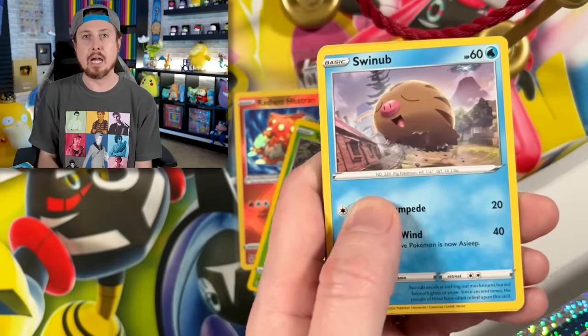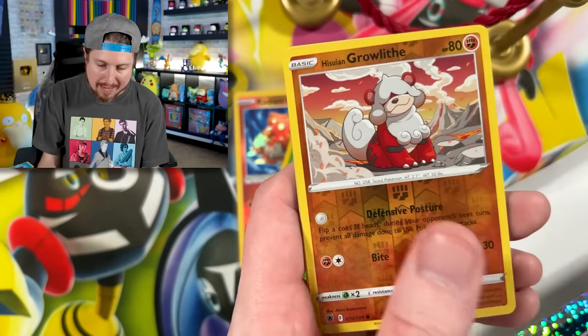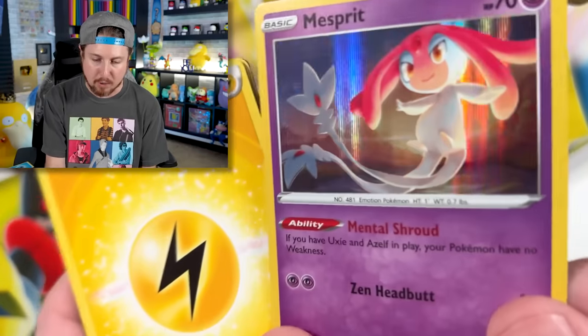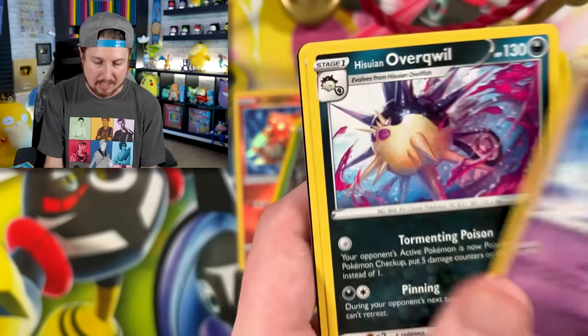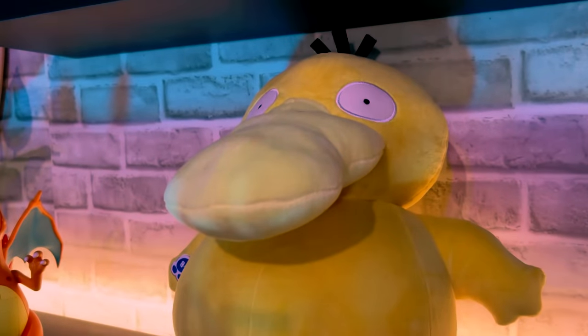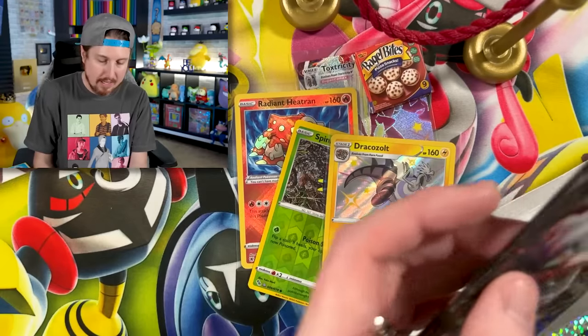And I think it's about time we pulled one, okay? Before the year's up, just one. Just one, that's all I'm asking for. I'm not asking for two, three, or 10. Just one. We got Mesprit, holo rare, goodness. Energy, put that in the filing cabinet. That's all we're asking for, Brilliant Stars. Don't be rude, okay? We might get one. We might get one, don't say that, don't say that.